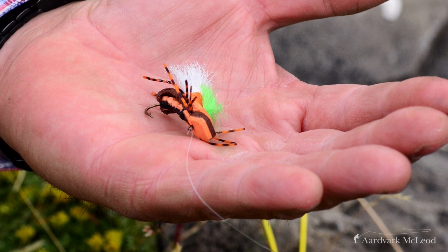Along with the streamers, they do use a lot of nymphs, and the nymphs are really sizes 12 through to about size 8, but most of the nymphs will be sizes 12 and sizes 10. Along with the nymphs, of course, dries can be important when we're fishing, when the conditions are right, and a lot of the dries are Chernobyl ants.